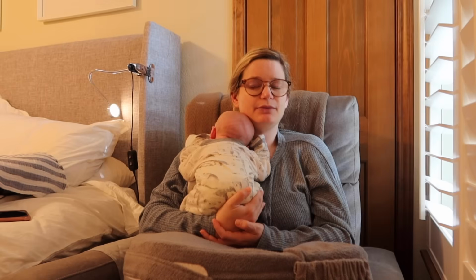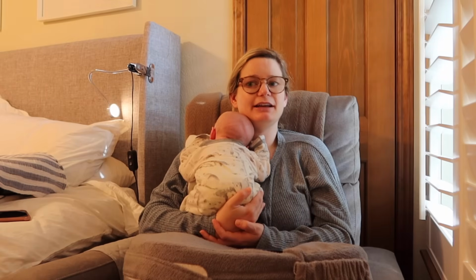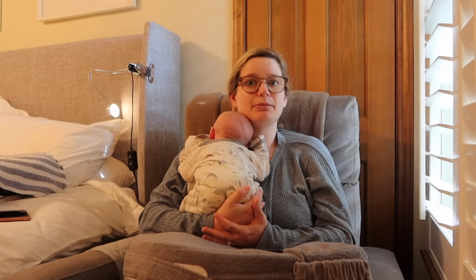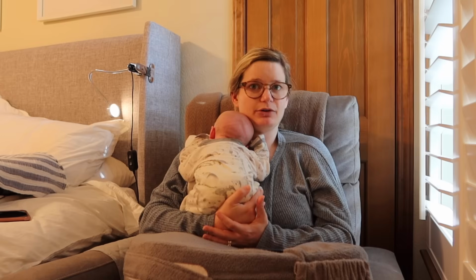Over day 3 and day 4, I really pretty much needed round the clock care. I needed him to get her out of the bassinet. I needed him to help prop me up so I wasn't using my abs and my core too much for getting in the right position to breastfeed.